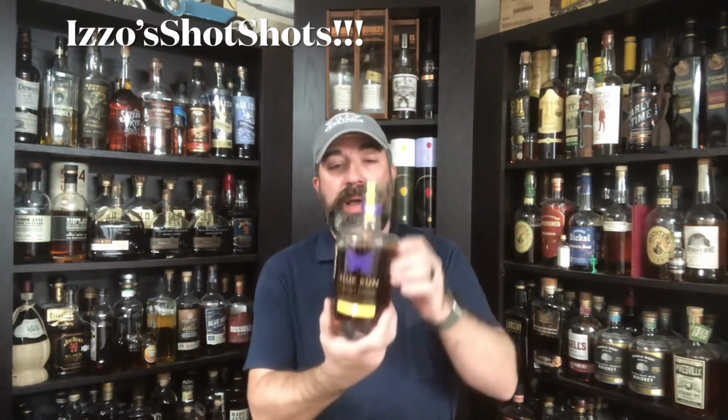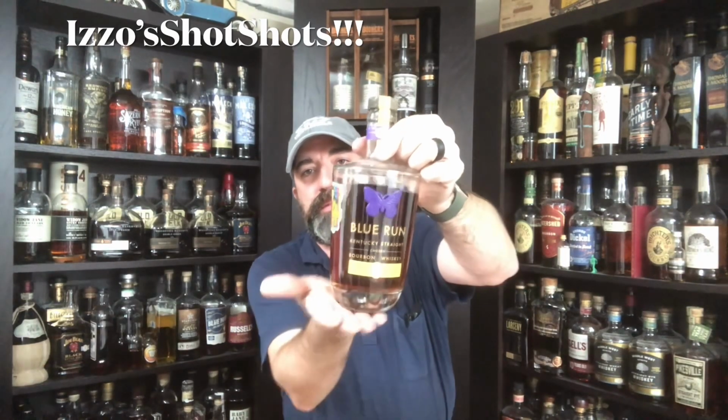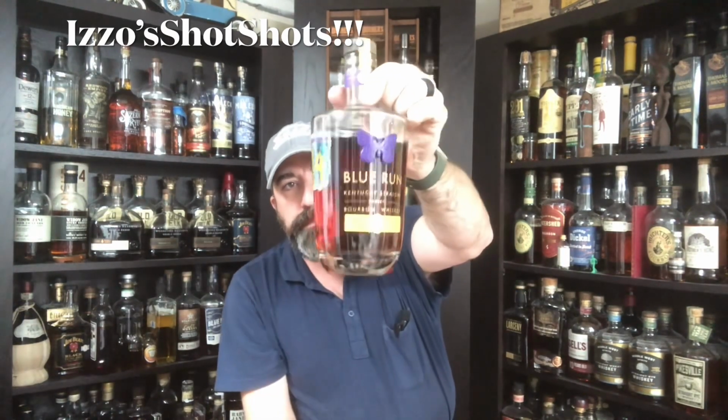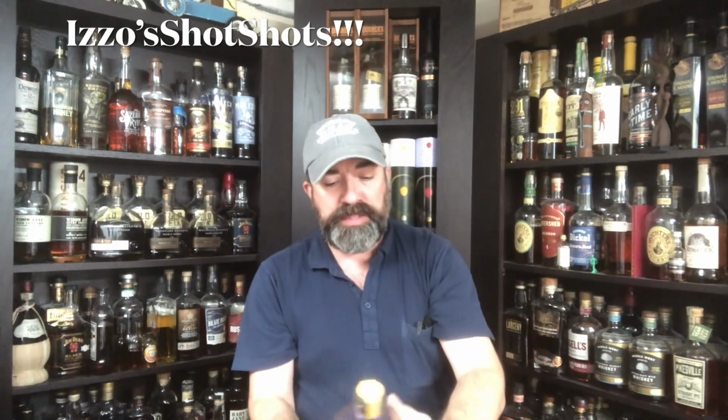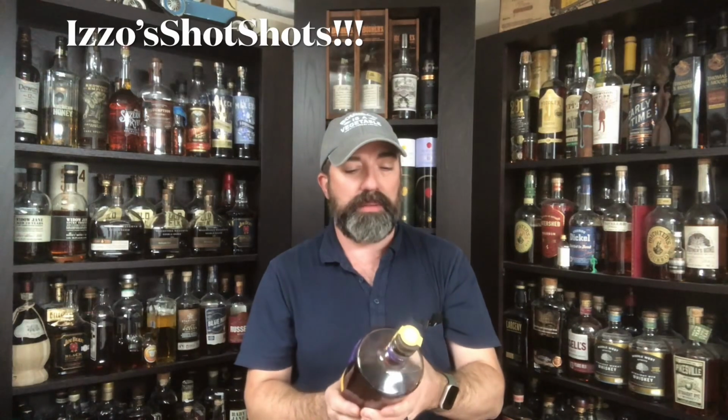It's a very simple bottle. I am a fan of the bottle. Got a cool shape. I like a big, thick, heavy bottle bottom there. It's unique. It's kind of got just the barest little bit of taper on it. It's a good bottle. So, good job, guys. It's got butterflies all over it. We'll talk about that. I'll go over their website a little bit.